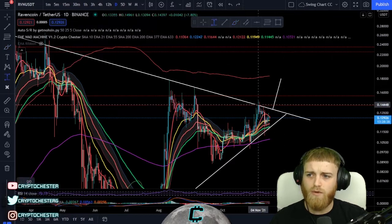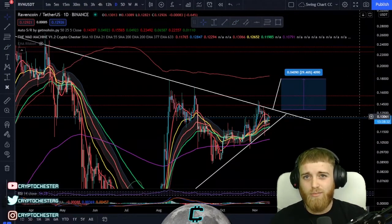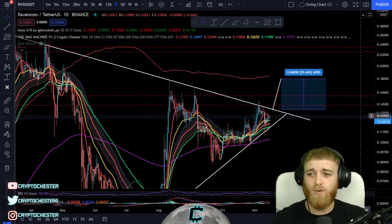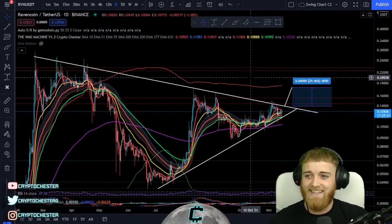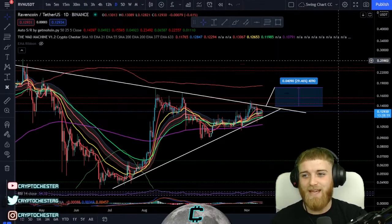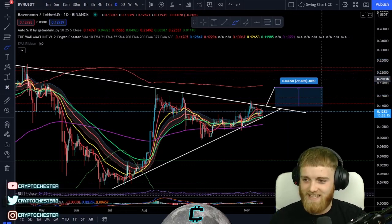In terms of percentages for this measured move to the upside, it's going to be around 29.46%. That's insane gains, guys. That's an insane spot trade. Insane swing trade is what I was trying to say, but it is an insane spot trade as well. But if you are leveraging this, guys, it's going to be pretty insane gains, right?